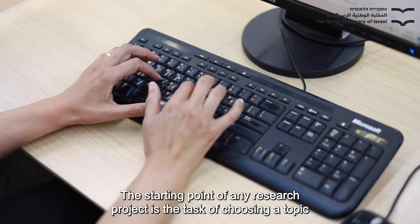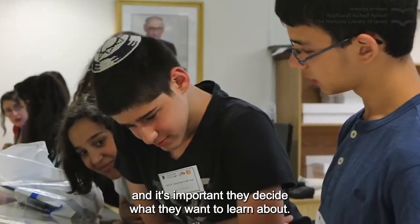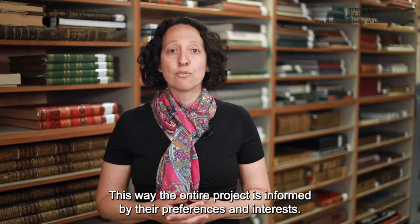Choice is key in empowering students to take responsibility and ownership throughout the process of inquiry. The starting point of any research project is the task of choosing a topic, and it's important they decide what they want to learn about. This way, the entire project is informed by their preferences and interests.